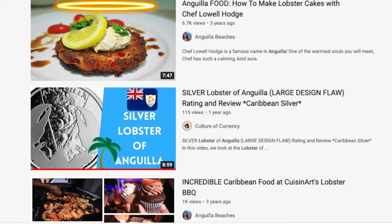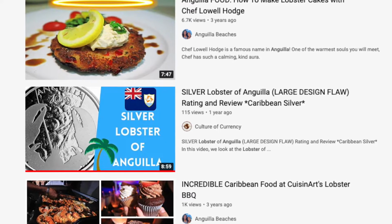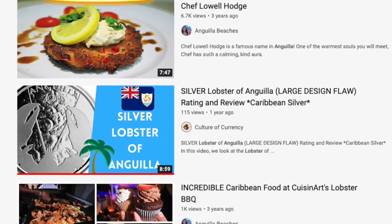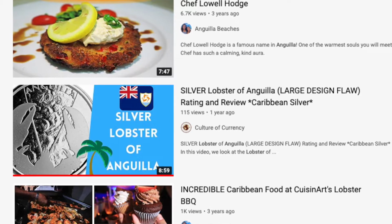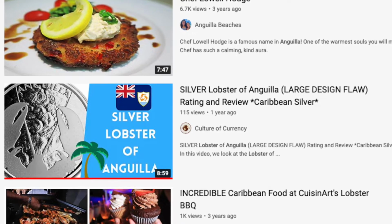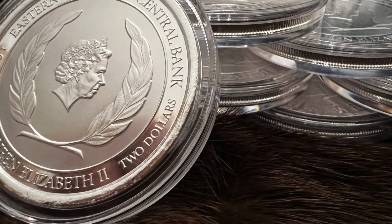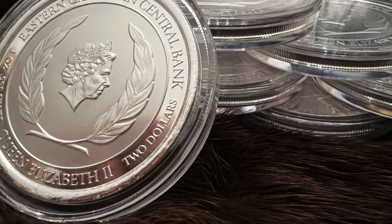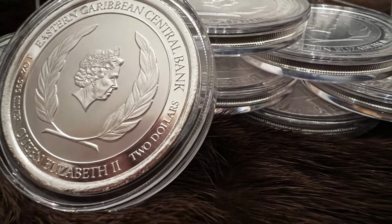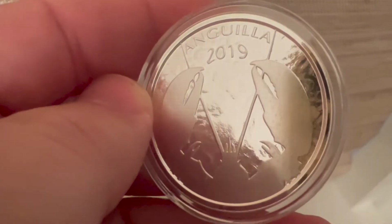I need to be frank. I love lobsters and most all crustaceans. I have no harsh thoughts about our book-lunged brethren of the deep, but what I do have an issue with is putting a completely wrong species on a coin because it's familiar or out of lack of research. This previous coin highlights a lobster, as we pointed out in the previous video, that does not live anywhere near the Caribbean. Take a look at the pincers and antenna. These are the biggest indicators.